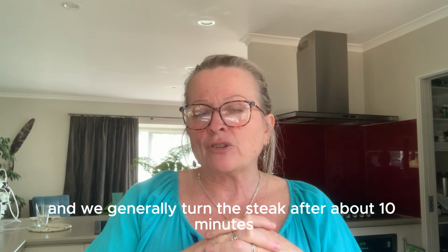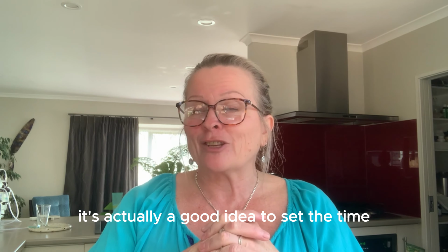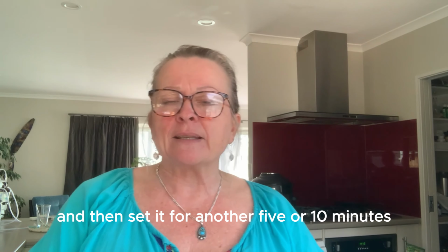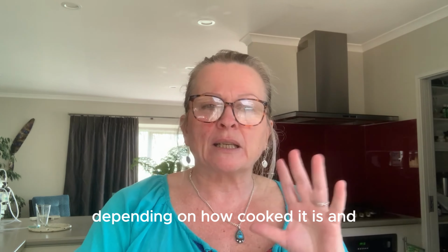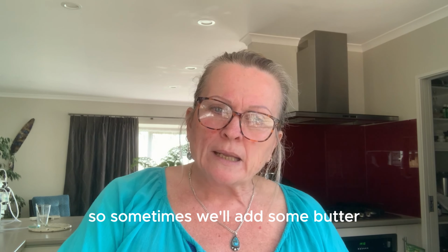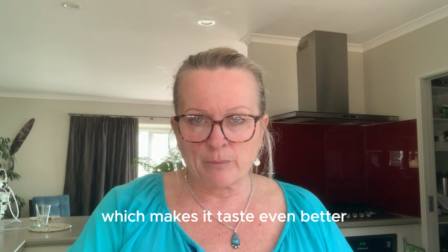And we generally turn the steak after about 10 minutes, unless we forget. It's actually a good idea to set the timer for 10 minutes, so you've got to go back and turn it when it beeps. And then set it for another 5 or 10 minutes, depending on how cooked it is and how cooked you want it. So sometimes we'll add some butter or some tallow on top of the steak as it's cooking in the Ninja, which makes it taste even better.